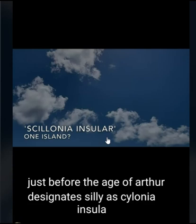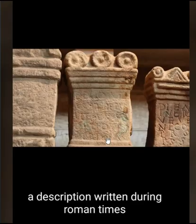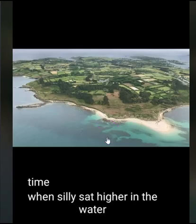Right, so we've done that. Just before the age of Arthur designates Scilly Isles as Cylonia insula. So that's even different because it's a different name. Anyway, a description written during the Roman times, just before the age of Arthur. And of course that's if Arthur's real, because we don't know anything's real anymore. That's right. A description written during the Roman times. But there are these things there, and they're Roman. So now there's another good picture.